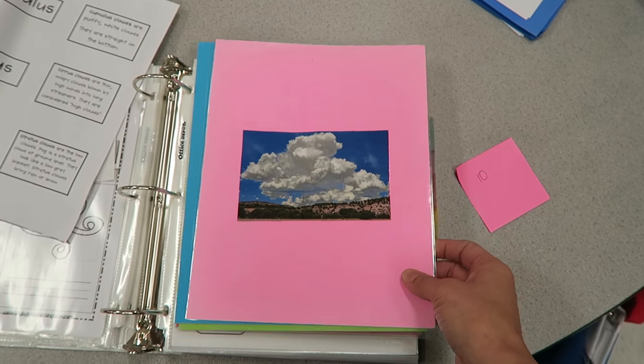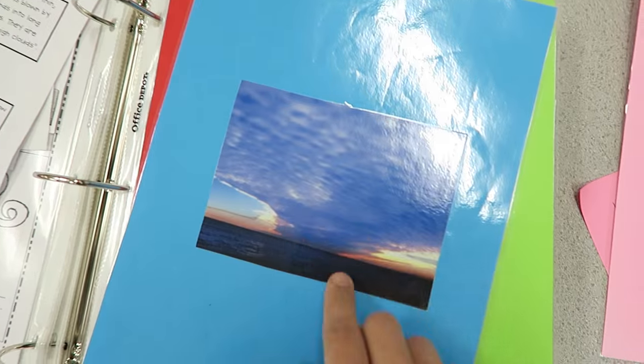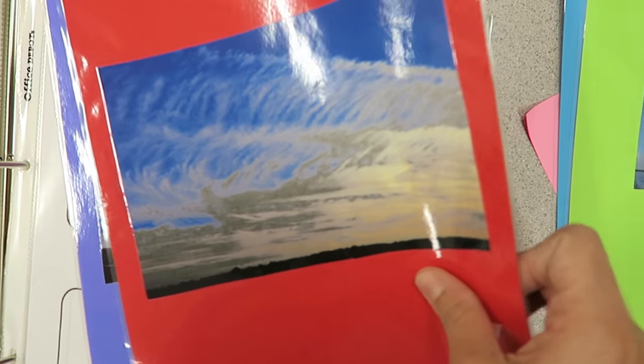Something that I did for cloudy that I really, really enjoyed is once we went through and we started talking about clouds, there was one day where I had my kids partnered up, and I took these cloud pictures of various clouds, and they had in their little groups to talk about what kind of cloud they thought it was.